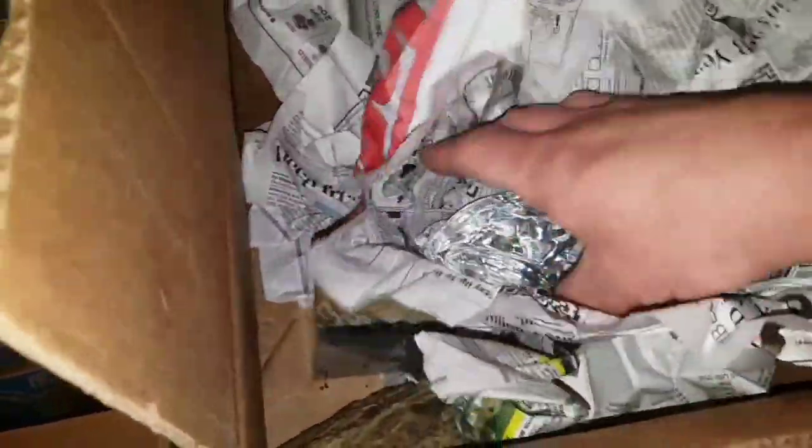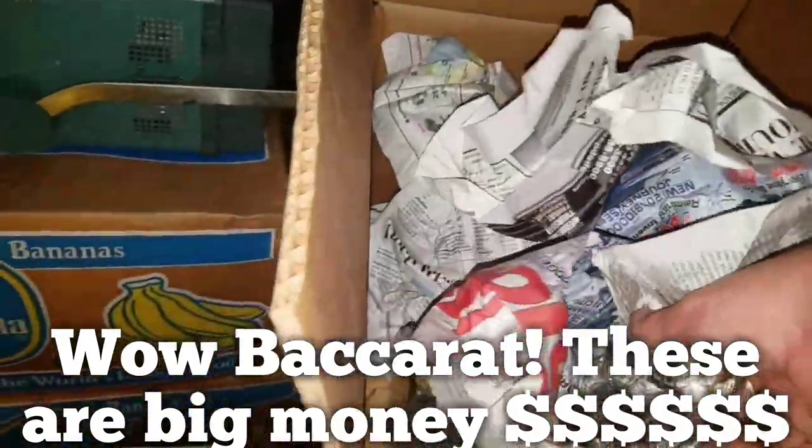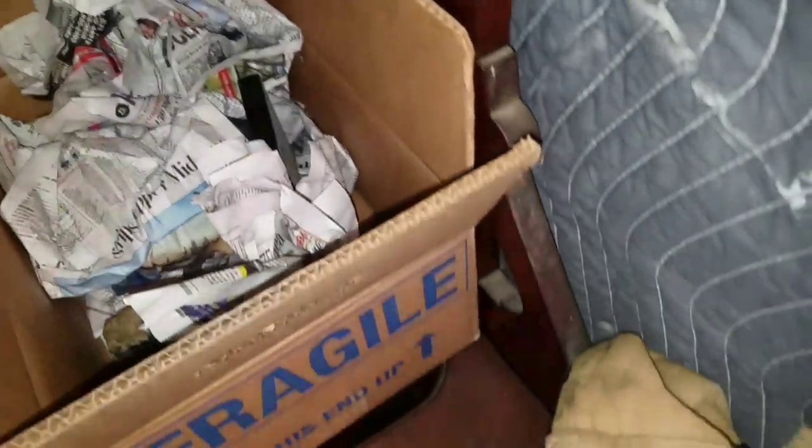I think they might be breakable. Oh, look, there's another one of these. Yep, it's marked right there. This might be Baccarat. Yep, it is Baccarat Crystal Frog. Wow. I just know that's big money. Take a look at that. We got that, and we got the polar bear. This strange piece in here, so who knows? What a great box. So that's a big money box. That's a little old radio on top. Let's take a look at this box.